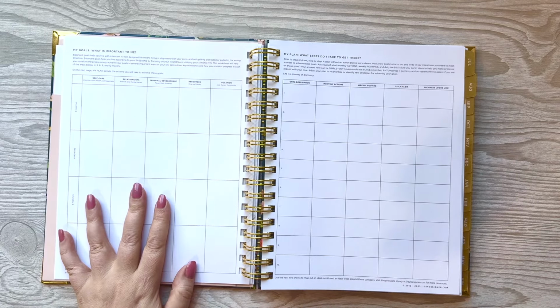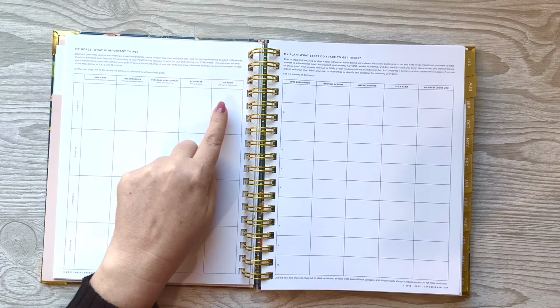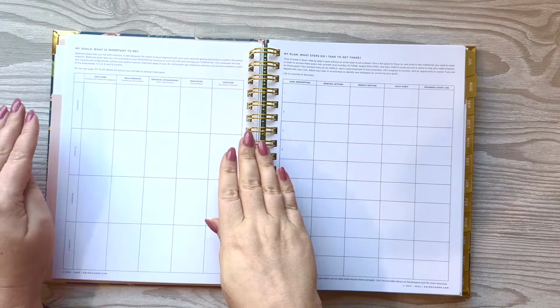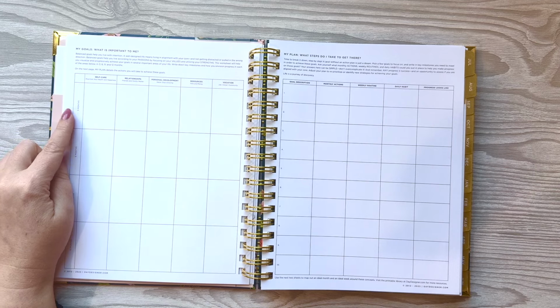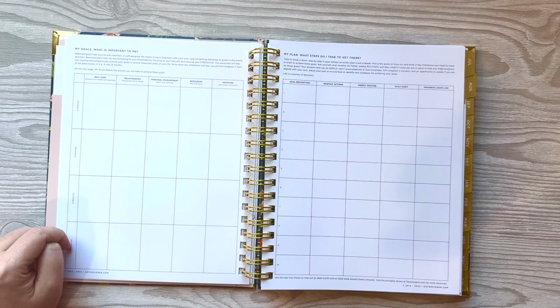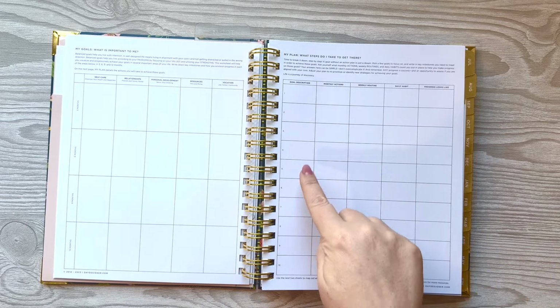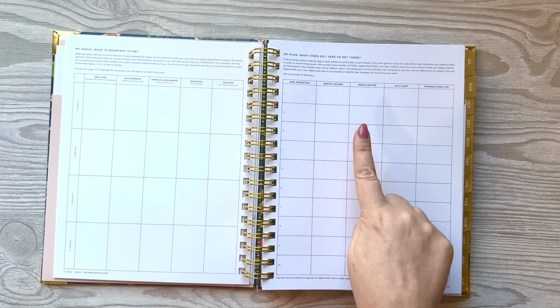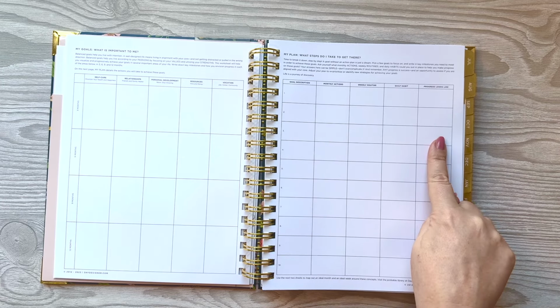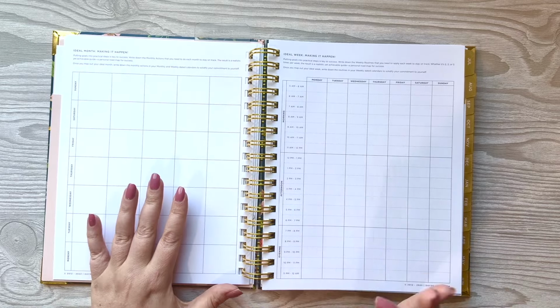So in those different areas of life, self-care, relationships, personal development, resources, vocation, you can go and set goals for 1 month, 6 months, 9 months, and 12 months. And then here is where you break those down into steps. The different columns here are goal description, monthly actions, weekly routines, daily habits, and what progress would look like for that goal. And then here are some of my favorite pages.